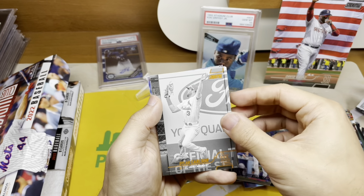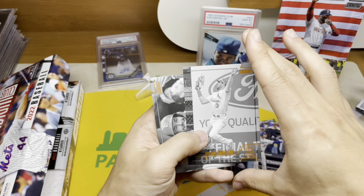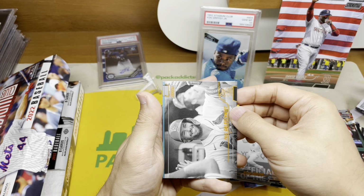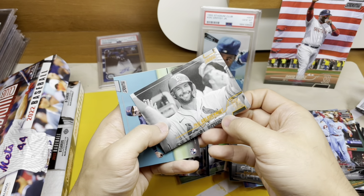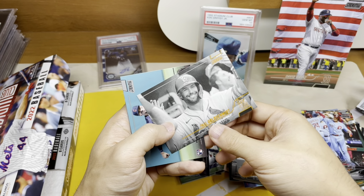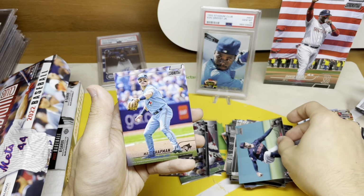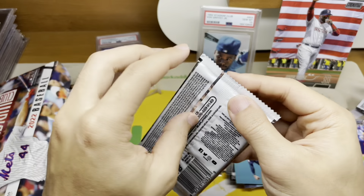Real Muto. Dylan Carlson, black and white. So back-to-back black and whites here. Variation. Goldschmidt. I was thinking MVP. If that was a Topps Chrome, that would be a buyback, and I got a little bit excited there for a second. Matt Chapman. So we're still looking for that last auto.